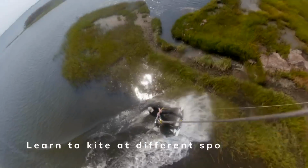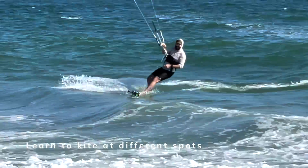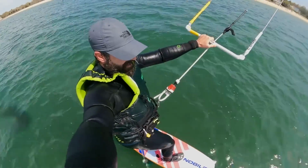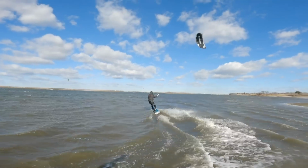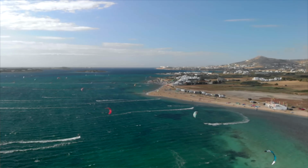Last tip that I have is don't simply go ride at the same spot over and over again and just get comfortable there. Like I said earlier, riding upwind can change depending on the conditions, depending on the wind direction, depending on the chop and the water. There's a lot of factors that go into this. And so you can really build up your confidence in terms of riding upwind by riding in different spots.